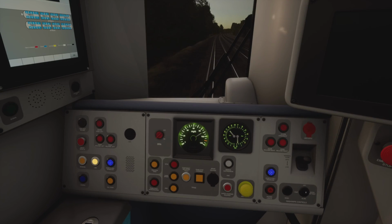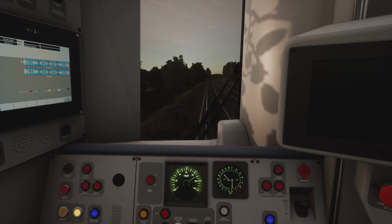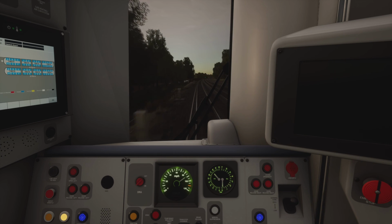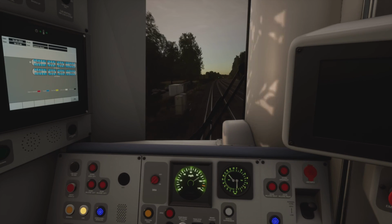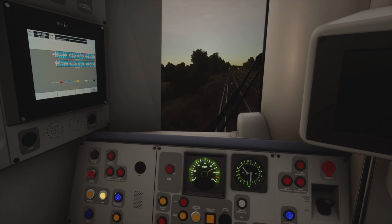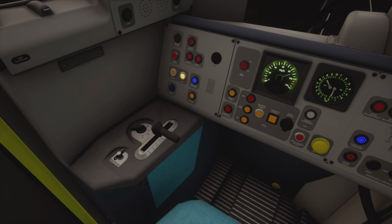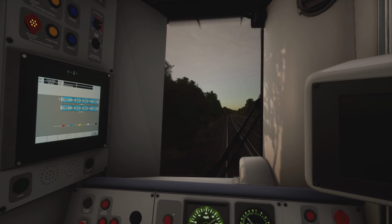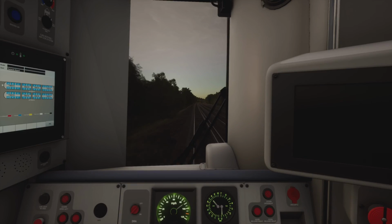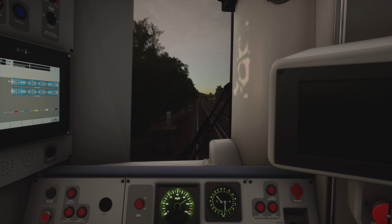So, I applied the brakes by accident though. So yeah, we're now on a bit of a shallow downward gradient. That tunnel that we passed through not long ago was Red Hill Tunnel. So after that tunnel, the gradient goes from a steep downward gradient to a fairly shallow downward gradient. So from here, I'd say accelerate up to about 88 miles an hour, and then just shut off your power, and then your speed will slowly creep upwards towards 90.